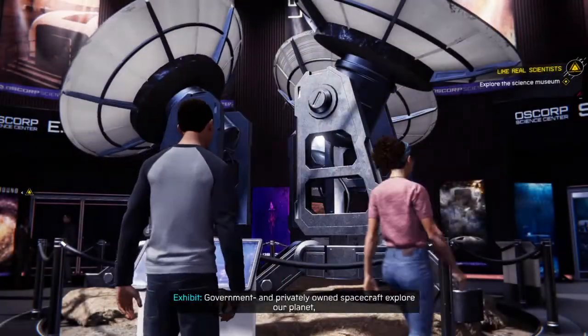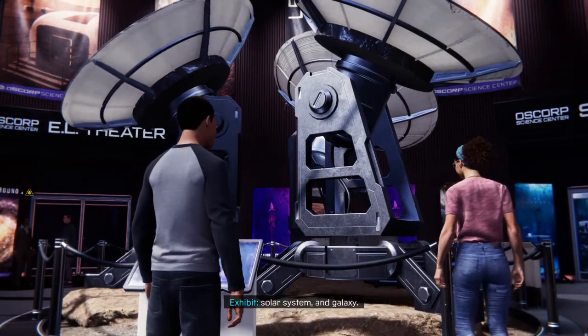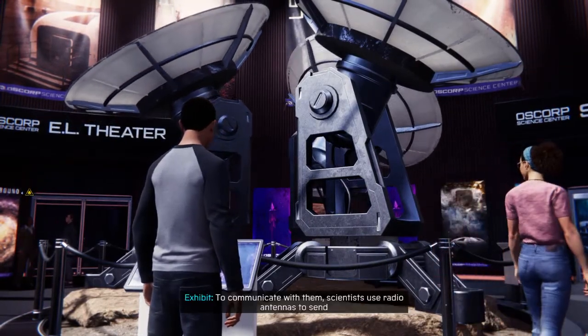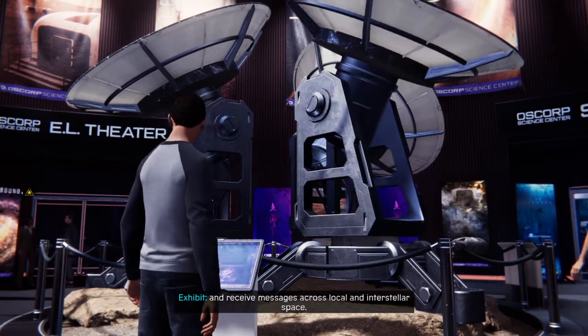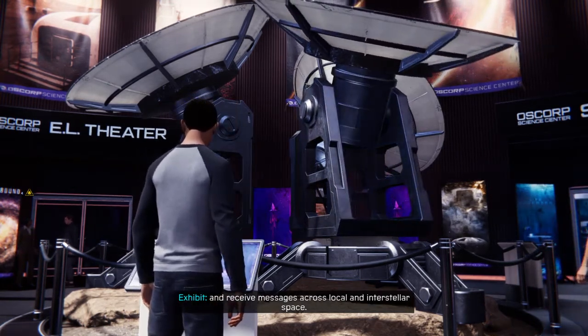Government and privately owned spacecraft explore our planet, solar system, and galaxy. To communicate with them, scientists use radio antennas to send and receive messages across local and interstellar space.